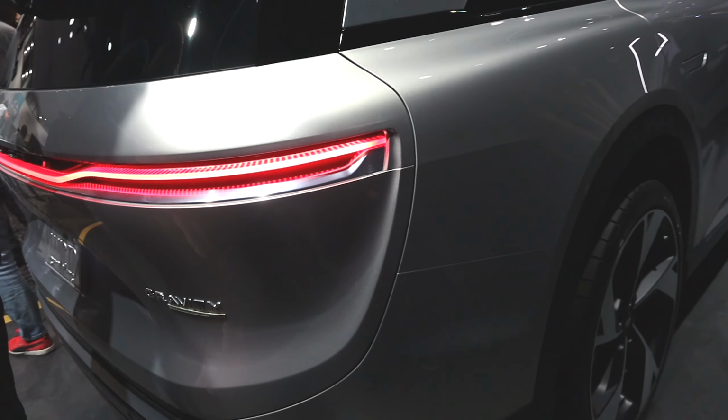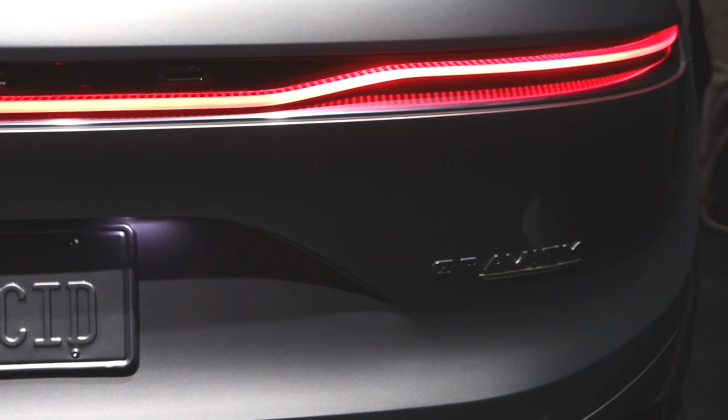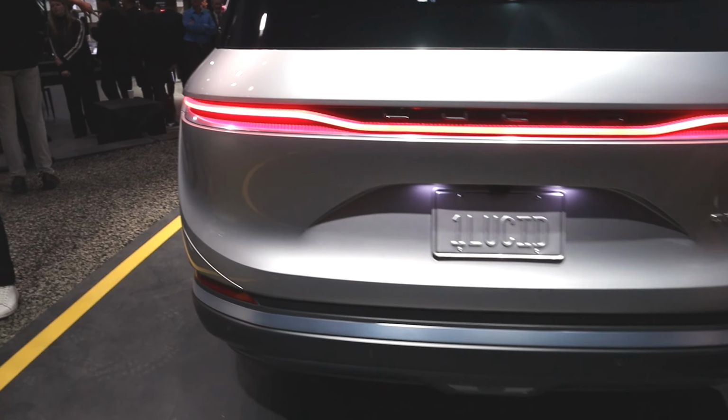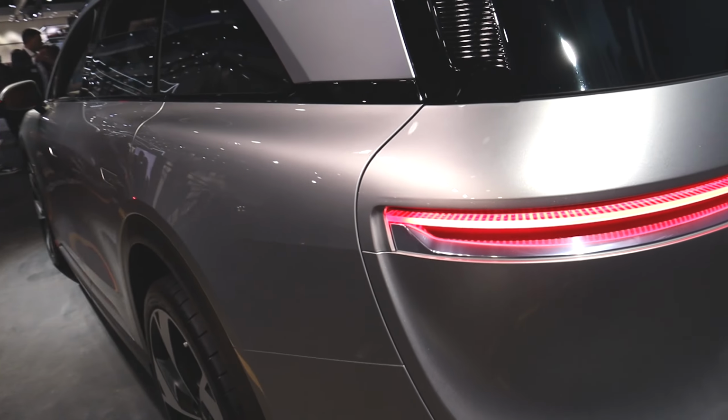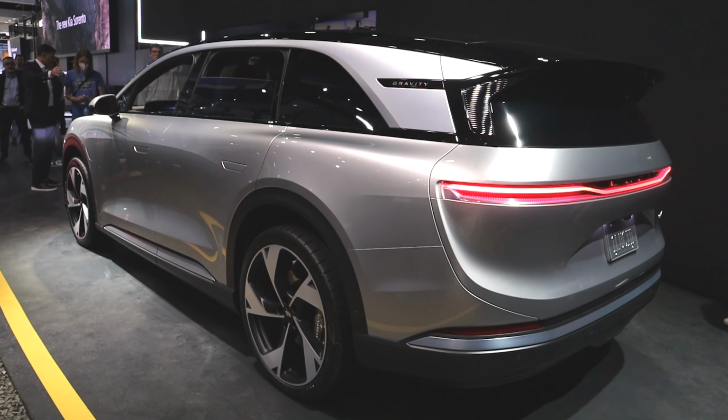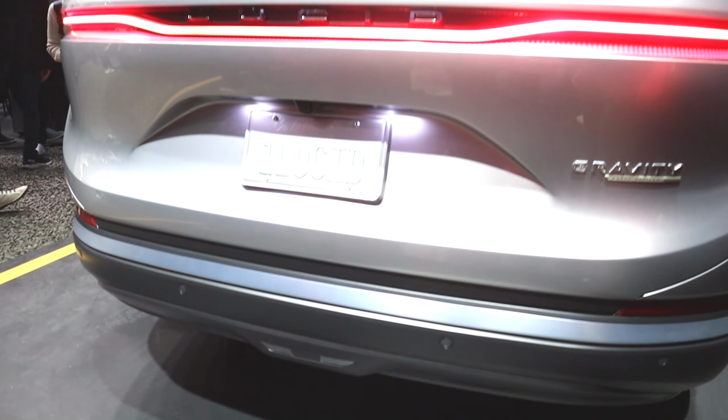This has the same type of opening for your rear lift gate like you find on the sedan, gives you a little bit of extra cargo room on the inside. And then another look from the rear end. Very distinctive, looks very Lucid in its styling. Now in terms of towing capacity, Lucid says you can get upwards of 6,000 pounds towing in this SUV.